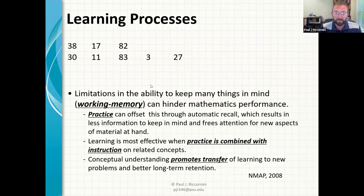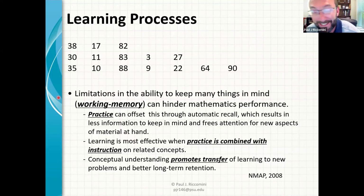I guess I should put the answers up before I ask if you got it right or wrong. 35, 10, 88, 9, 22, 64, and 90. And I see Janisa, I don't know if I'm saying that right, you wrote down numbers I didn't even say. Were you not listening to me? I told you what to remember. So this is great, and I'm just playing. Once working memory gets overloaded, it goes all to heck.